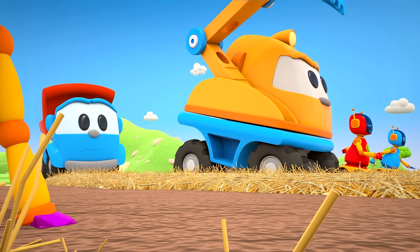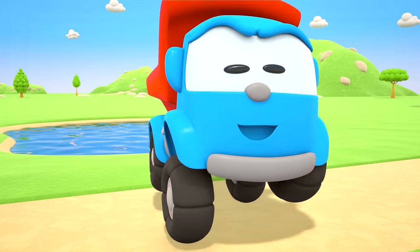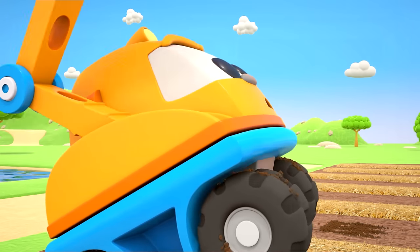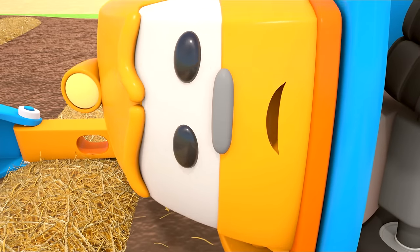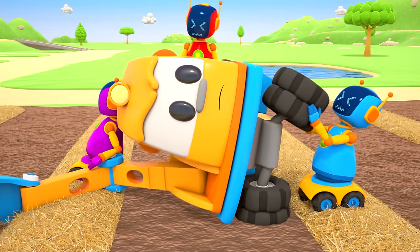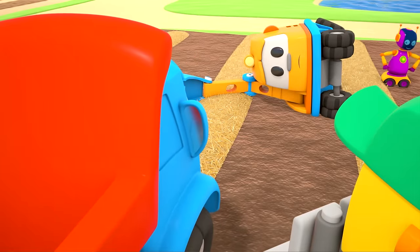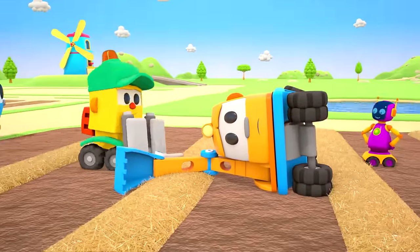Scoop wants to race too. 1, 2, 3, off we go! The robots are away, but Scoop... Robots. Hey, it's not funny. Scoop is right. Help him get up. Is he too heavy? We'll help you. Leo and Lifty are bigger and stronger than the robots.